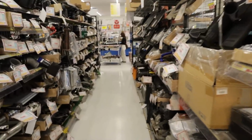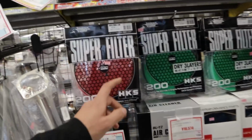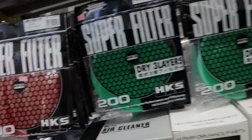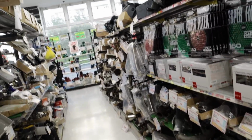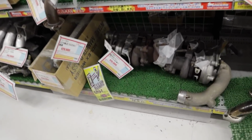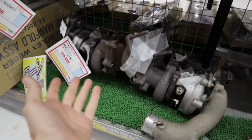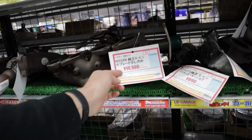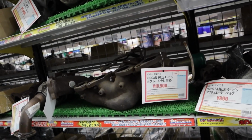Let's see what we got in this aisle. Normally some good stuff. I did clean mine on the S15 the other day and a whole bunch of stuff came out of it, but we're not going to be using that kind of air filter with the new setup, that's for sure. You don't see much. We've got a pair of JZ880 Supra twins here. $150 for the factory twin setup. It's cheap as. They still got that Pulsar SR20 turbo kit here from the GTIR.